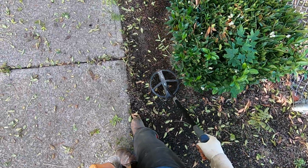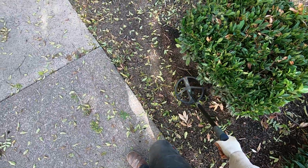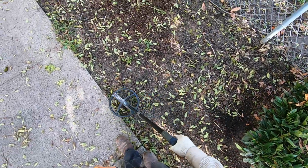Wonder how many rings are in these bushes here. Crazy. It's crazy even to think about that. But there are rings in those bushes.